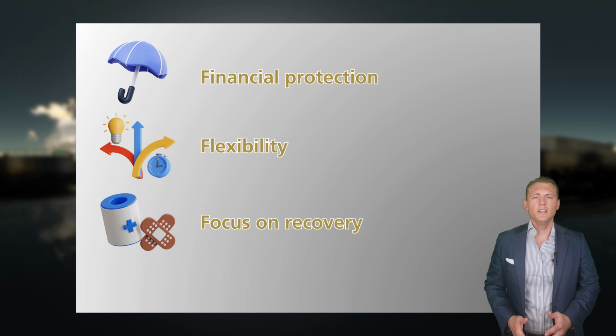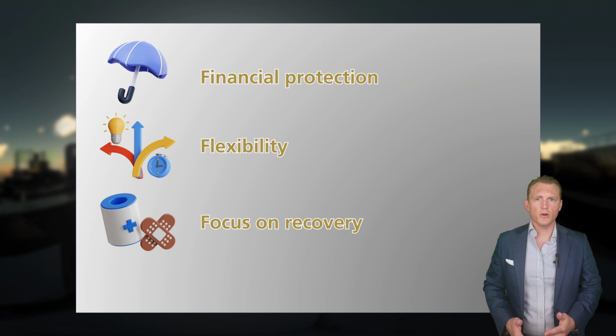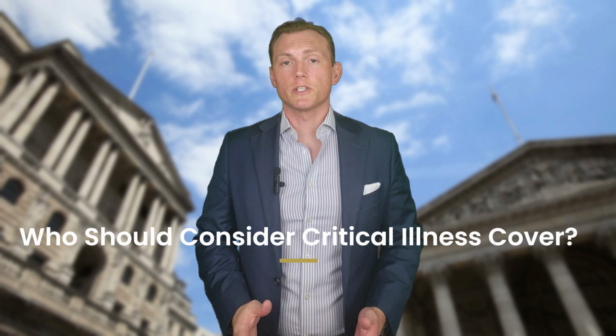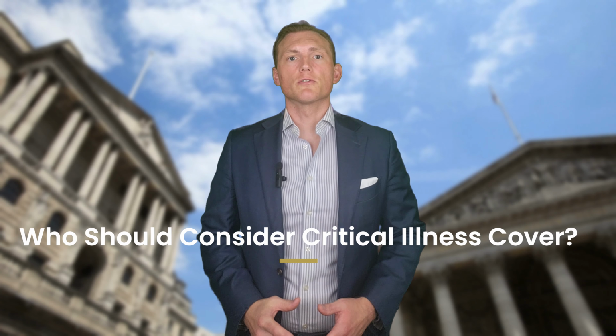money. However, it's important to consider whether the cost is justified for your personal situation. If you already have substantial savings or other insurance policies that would cover your expenses during illness, KICK might not be necessary. Not everyone needs critical illness cover, but for certain groups, it could be a valuable part of their overall financial plan. Let's look at who might benefit the most from KICK.